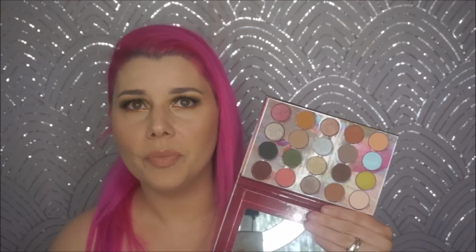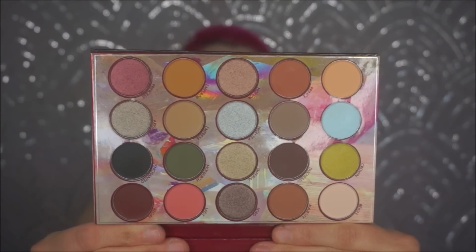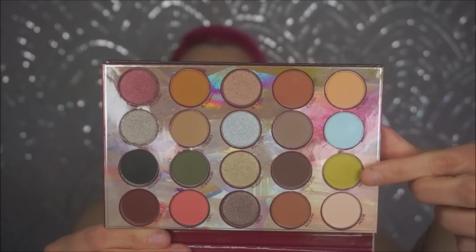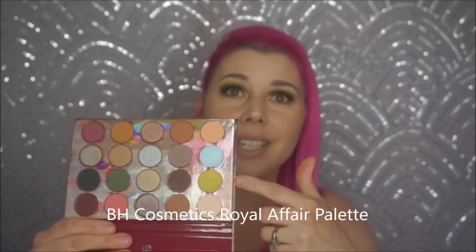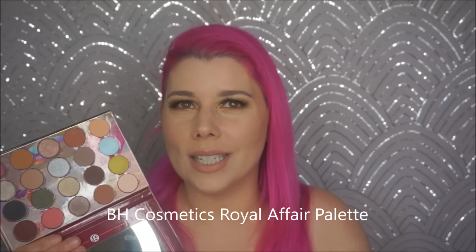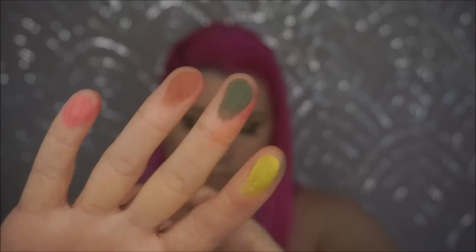Another great affordable palette. I found this for $6.99 at TJ Maxx, or was it Marshall's? One of the two. This is the BH Cosmetics Royal Affair palette. This is beautiful. It looks kind of dull, but oh man, it is hard to find a good green like this. It's hard to find a good coral like this. This is a great palette. I think normally it's like $14 or something. It's still not expensive. I use this all the time. Beautiful. Go look for this for $6 or whatever.